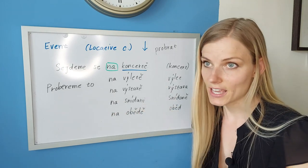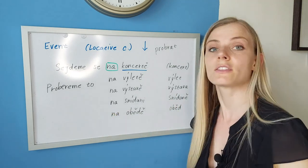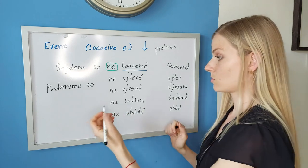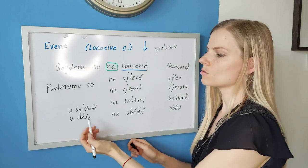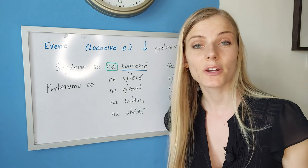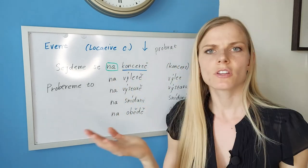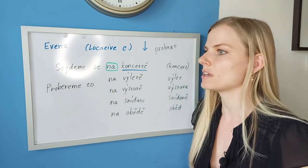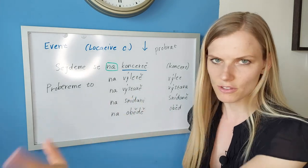That would take a different case, genitive case. In case you heard somebody saying u snídaně, u oběda, it's just a different way of saying it, but it means exactly the same. But this is not what we are discussing here. And last part we are going to do, we will add a pronoun here. It's always very common to be referring to some event or a place and using the or that. Or we will discuss it at that concert we're going to.